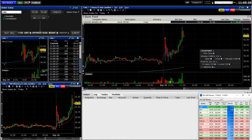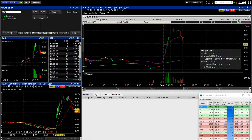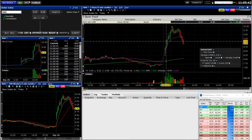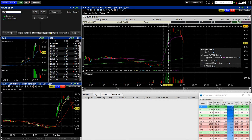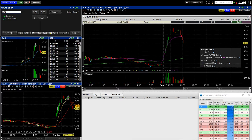Yeah, and I think the other stock that definitely everybody was talking about today was RAD, and I missed an entry on this. I really wanted to get in early once I had this big green bar, but I can't trade these early trades. I just don't like them. Once it got above 9, I was thinking of getting in, and it went all the way up to about 10, but now you can see it's kind of failing, so no big deal. So that was my trade.